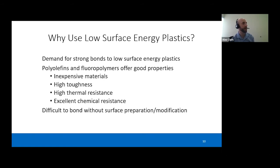Okay, so there is a demand for bonding low surface energy plastics. Why would you want to use them? Basically, they offer a lot of good properties. They can be inexpensive. They can have high toughness, very resistant to various forces or stresses that they may experience. They have high temperature resistance, and also excellent chemical resistance. These are all owing to the strong bonds that they form. It's very difficult for those to be disturbed. And basically, the same reason that they have those properties is also the same reason that it's very difficult to bond them. It's very difficult for an adhesive to really interact with those surfaces and form a good bond.